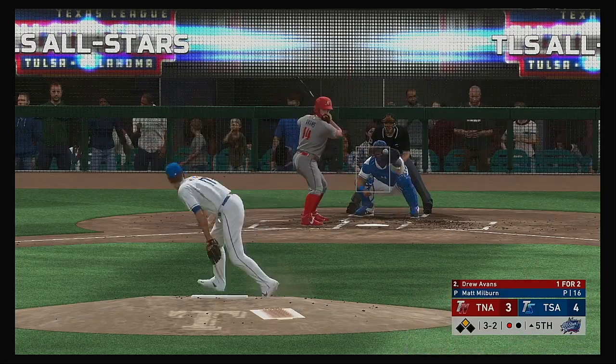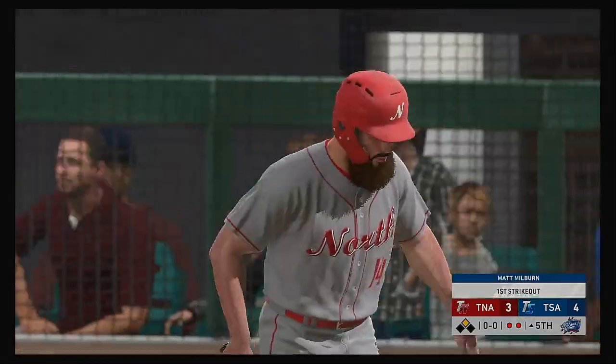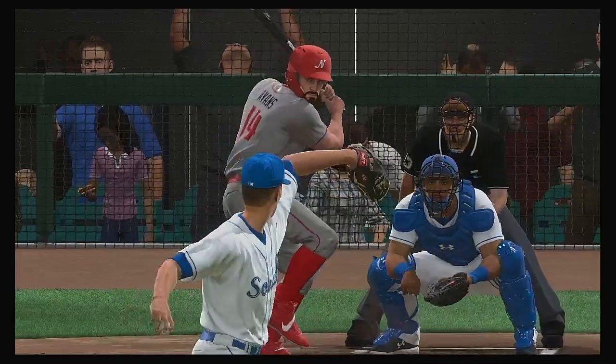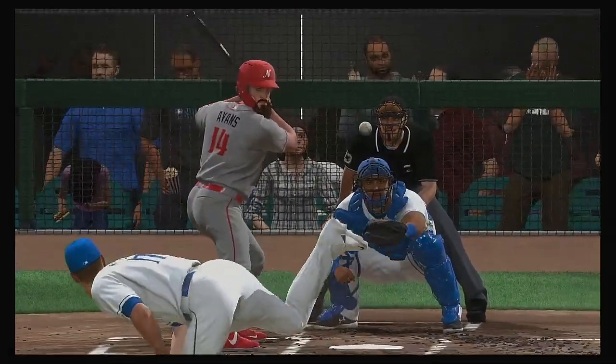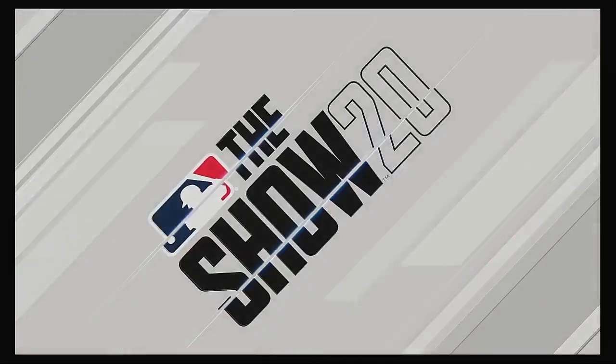Now the payoff pitch home. Gets him looking up around the letters. Flat out locked him up with the changeup right there. Usually you're trying for a swing and miss when you throw that pitch in a 2-strike count, but clearly he wasn't looking for it, so it's a backwards K for him.